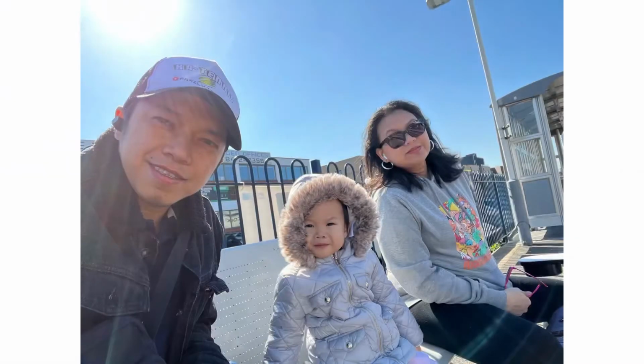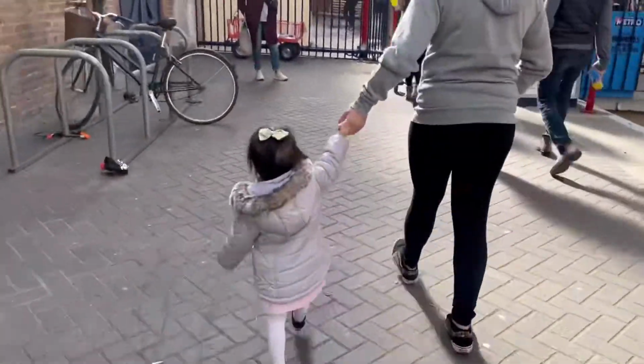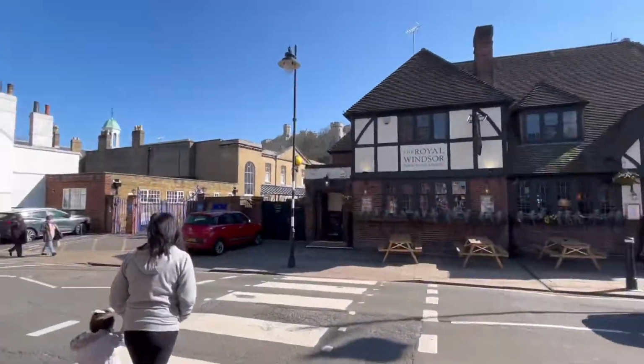Right now we are in the train station right now waiting. So this Windsor Castle is located in Staines, which is just a few train stops away from here in Ashford. So it's just close in where we live. So yeah, tanahan nato kung saan na dito, and then we'll see. Here it is.